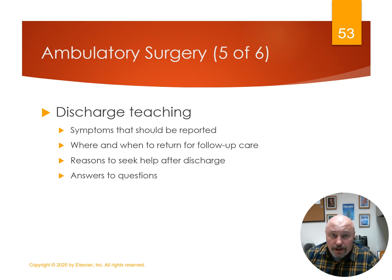Discharge teaching is of the utmost importance. Patients and their caregivers are expected to continue self-care of incisions, tubes, and drainage systems at home. In collaboration with a case manager, patient care navigator, and discharge planner, the nurse helps to facilitate a safe transfer home. Consider access to a pharmacy and a phone, symptoms that should be reported, where and when to return for follow-up care, reasons to seek help after discharge, and answer any other questions the patient may have.